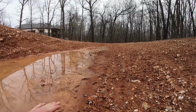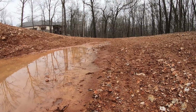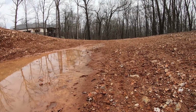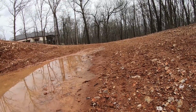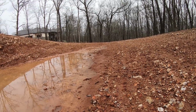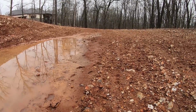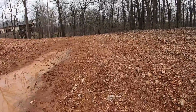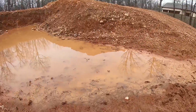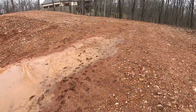You can kind of see here how it starts just kind of gradually running uphill the whole time. So I may kind of go down there and cut some of that out, and then come up here at the very end and kind of open this up, so that way all that water won't be running out the whole time. But I'm just going to kind of hog that out and see if this stuff will start draining off. So let's go get the loader and do that.